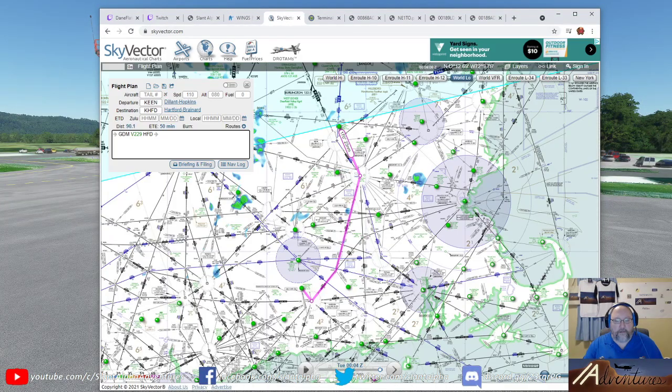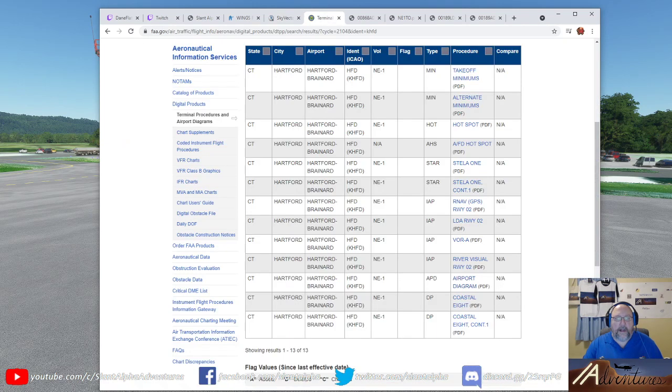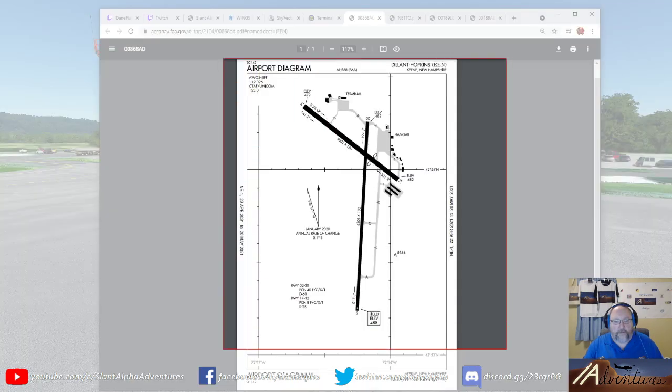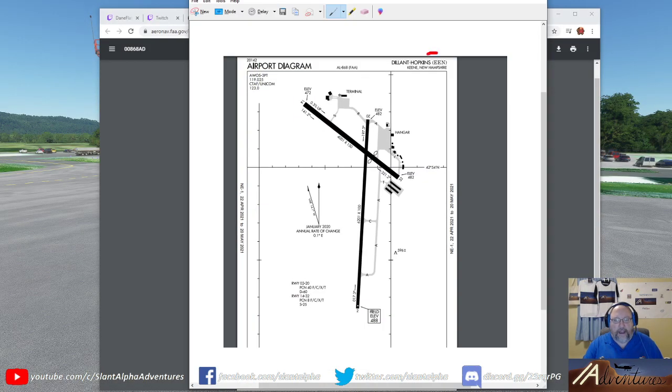Of course, I've put the route into SkyVector on my own, and I've pulled the terminal charts here from the FAA's Digital Terminal Procedures page. I've got the airport diagram for Keene, Dillant-Hopkins. Although we call it Keene because it's K-E-E-N. And it is in Keene, New Hampshire, so we just call it Keene.